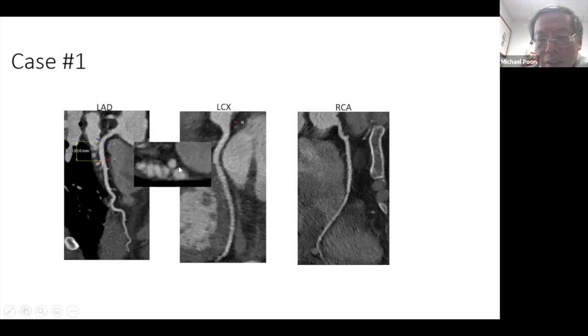And if you look at inside of the blood vessel, the cross-sectional view in one of the vessels, you can see that it is a perfect circle with no plaque anywhere.